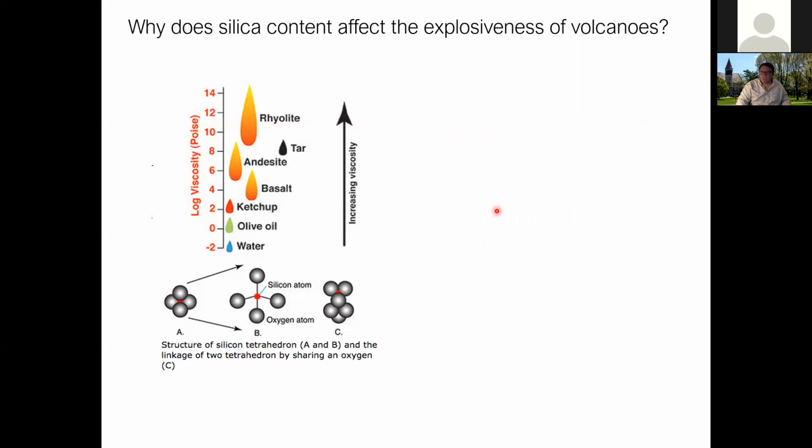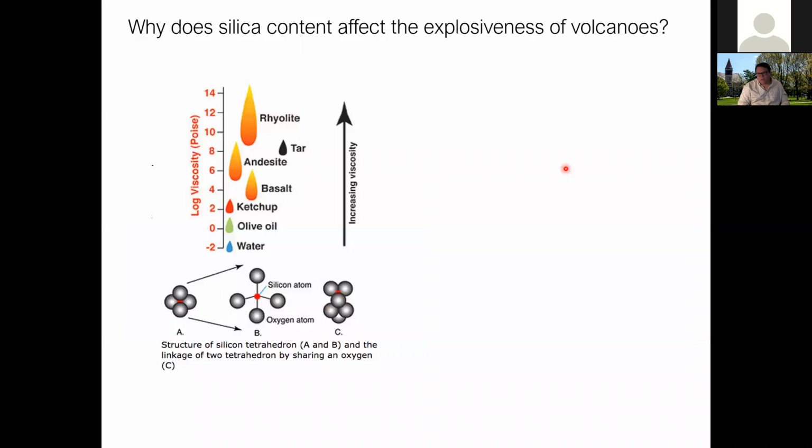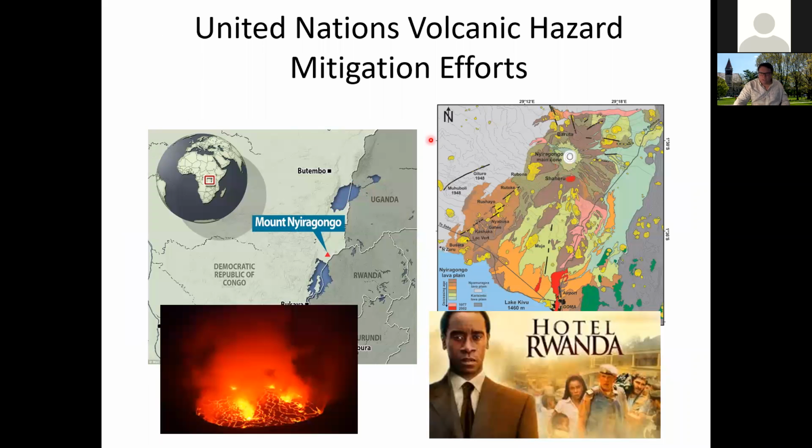So I'm going to go back here for a second. I mentioned this pahoehoe in Hawaii typically has about a meter per year. So I guess in essence, if I didn't make this point clearly, the risks of loss of life or human deaths by pahoehoe lava flows are relatively low. Unfortunately, that's not the case in every volcanic setting. So this is actually some work that I did during my PhD work.